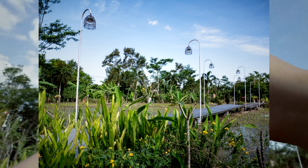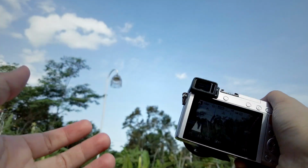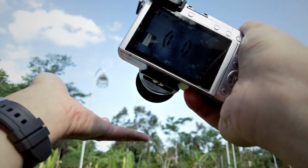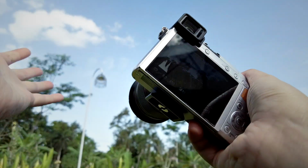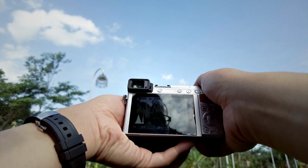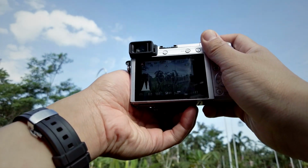I really enjoy using the 12-200 lens because I think it just opens up lots of possibilities. I can go really telephoto, even 200mm, that's almost wildlife capabilities. And I can also zoom out to 12mm, wide angle focal length, so very flexible. I've been enjoying this lens so much.